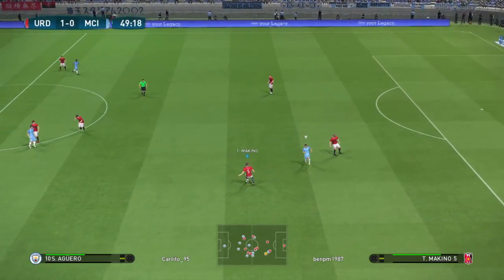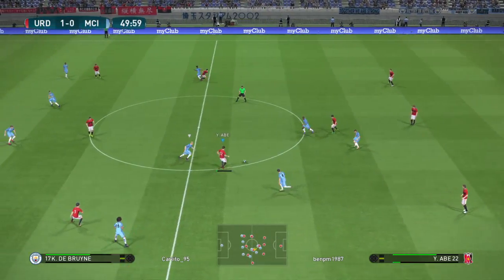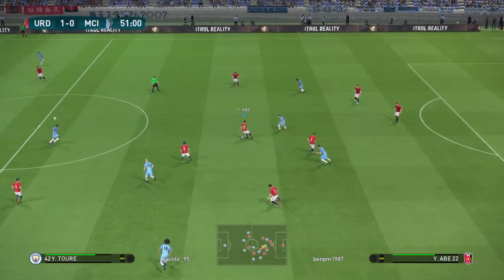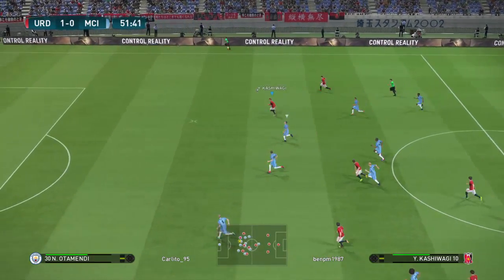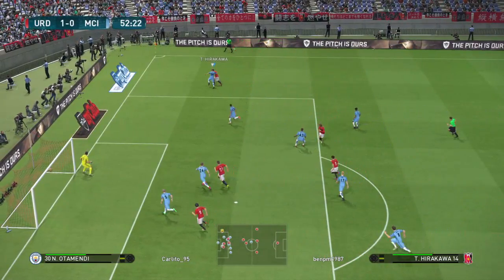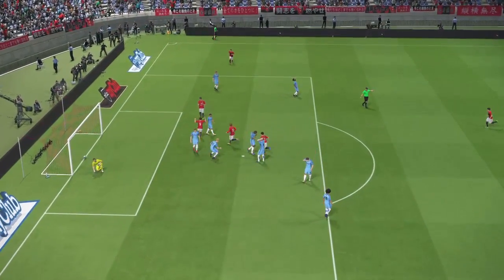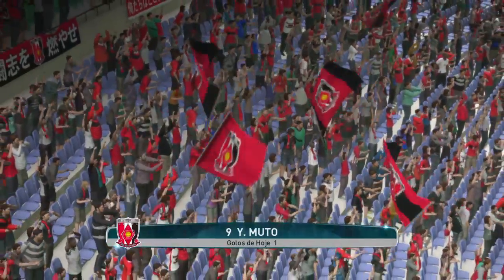Aimed long and direct. Oh, no, that's not the ball he wanted. De Bruyne. Spoon forward. He's through. Massive leap! They've done it! 2 up and threatening to pull clear.